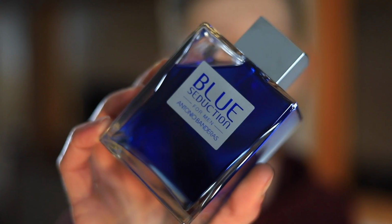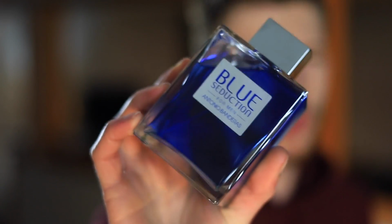Moving up next here, we have Antonio Banderas Blue Seduction. Really nice scent here as well. If you notice online, this one gets compared a little bit to Versace Man Oh Fresh, and I can confirm after testing it out that it does have a bit of a similarity to Versace Man Oh Fresh. Now, is it 100% a clone of that fragrance? It's not. It's got something a little bit different about it, but it does kind of give you that Versace Man Oh Fresh type of smell, which is pretty cool.